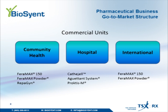This structure allows us to stay very focused on priorities and make sure that we don't have issues or customer needs that have slipped through the cracks. It also sets us up well to keep our sales organization focused on a small number of priorities, and allows us then to add further products either into these business units or to add additional business units as we add additional products that might be in new therapeutic areas that wouldn't be complementary to our 3 existing business units.